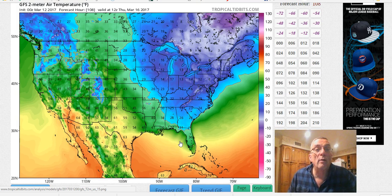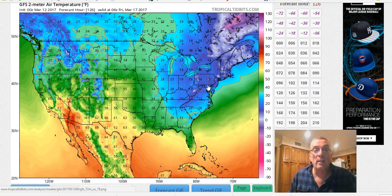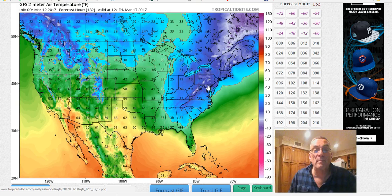And this is for Thursday morning, where we've got lows down in the mid 30s, almost all the way down south of Orlando. Amazing that it'll be this cold. And there probably might be some frosts and even freezes in North Florida, 20s into Georgia, teens all the way into northern Georgia. This is very, very cold air that's going to be left behind in the wake of this big storm.